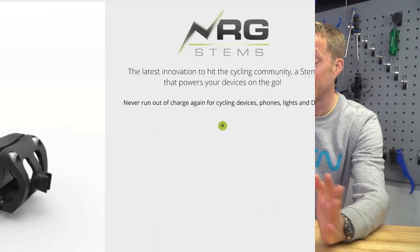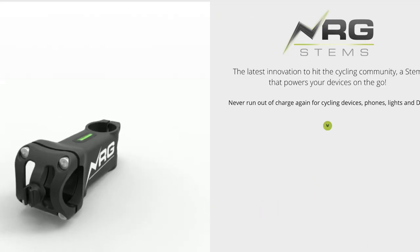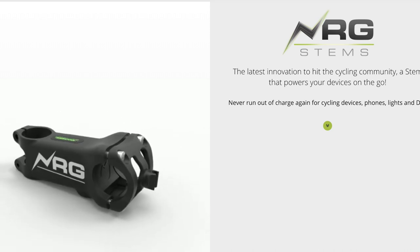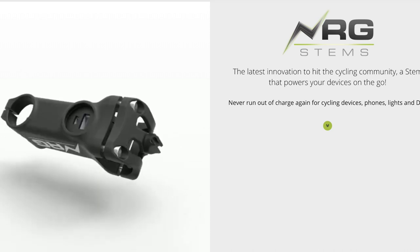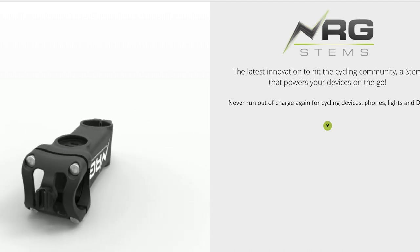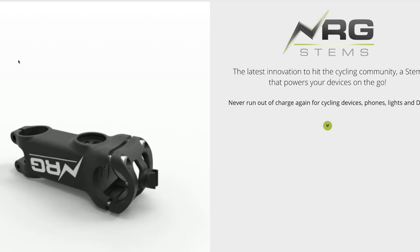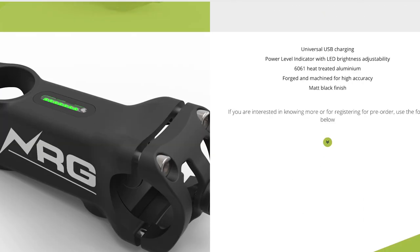Genius. Right, last bit of tech. I spotted this stem on Cycling Insider, and it's from NRG, or energy, get it? Basically, it's a stem with a battery built inside, so that presumably you can charge up your gears, mobile phone, lights, that kind of thing.